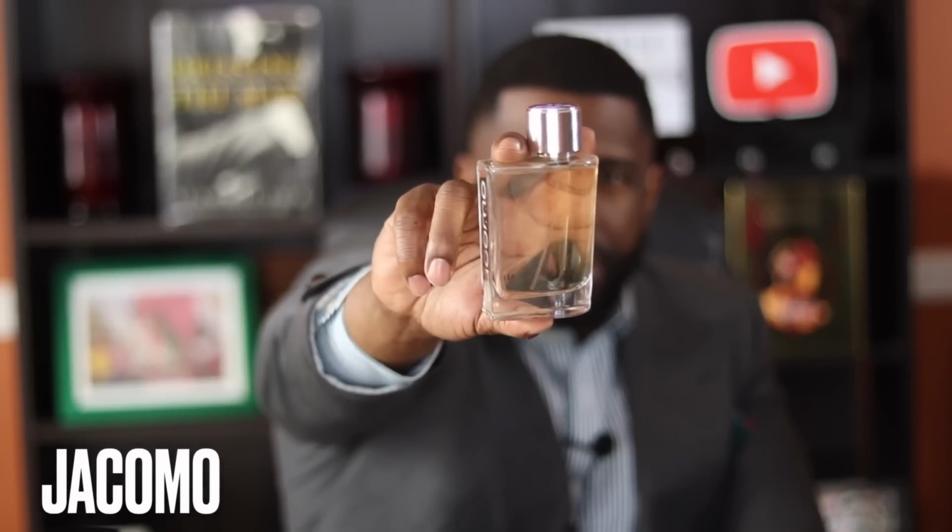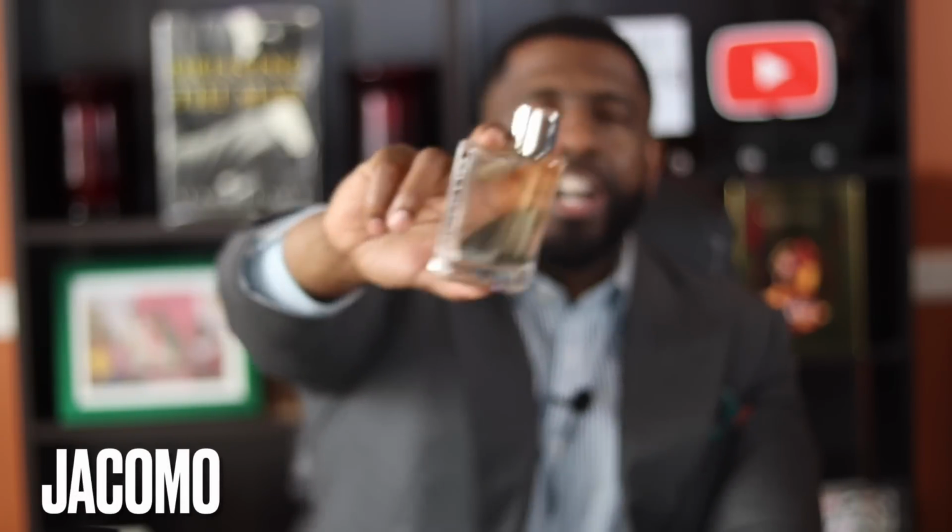All right, guys, the next fragrance up on the list, I haven't heard anybody really talk about this fragrance. It's an amazing cheapie, and this one is called Giacomo. I think the name of the house is Giacomo Paris, if I'm not mistaken. But this scent is really dope, man. It has a unique note combination. You have some plum, you have some pineapple and coffee in this fragrance.